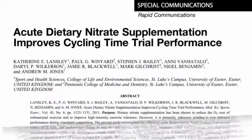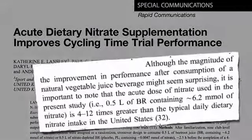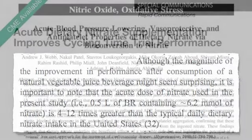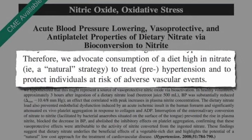2 cups of beet juice is a lot of nitrate, though. Although the magnitude of the improvement in performance after consumption of the natural vegetable juice beverage might seem surprising, it's important to note that the acute dose of nitrate used in the present study, a half liter, is 4 to 12 times greater than the typical daily dietary nitrate intake in the United States. Yeah, but if it's found in vegetables, how much is that really saying? Therefore, the researchers conclude, we advocate consumption of a diet high in nitrate, a natural strategy to treat hypertension, high blood pressure, prehypertension, and to protect individuals at risk of adverse vascular events, like heart attacks.